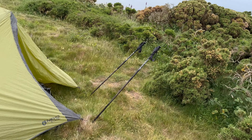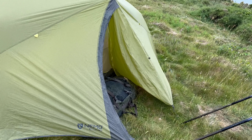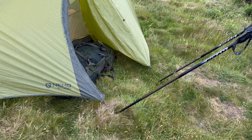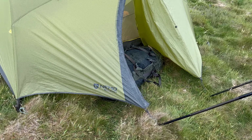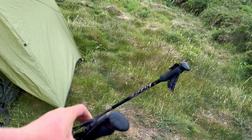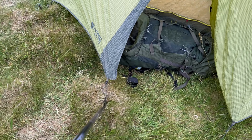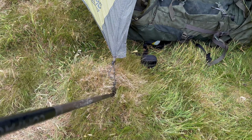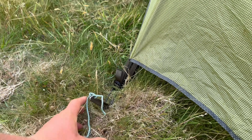It's another good use for these trekking poles actually, as extra sturdy tent pegs. Whichever direction you're expecting the wind to come from, just put them in at an angle, and it's just a bit of extra protection, because sometimes the tent pegs just get flung out when there's really strong wind, but these are good and sturdy, especially when you've got longer grass. Sometimes it's quite far down to the soil, so the tent pegs aren't very secure. Like these can quite easily come out.